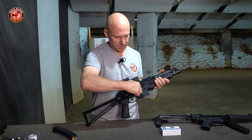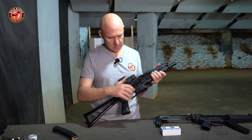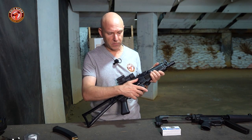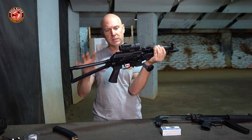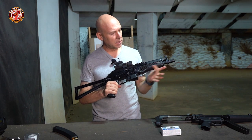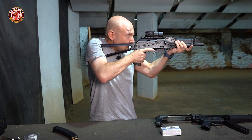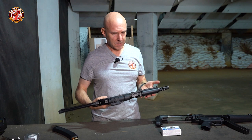AK style safety over here. It's only on the right-hand side, safe and fire, of course. So if you use the AK or the R5 or Galil, you'll be very familiar with that. Of course, the grip's a bit different than your standard AK, which is nice. I think it does complete the picture very well. Foregrip is great, no Picatinny under here, very comfortable. For me, who's a short guy, it's just a nice sized firearm, a lot of fun.